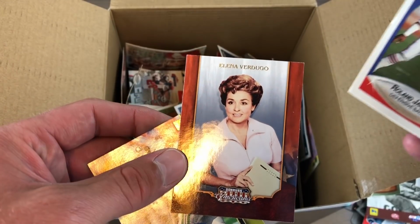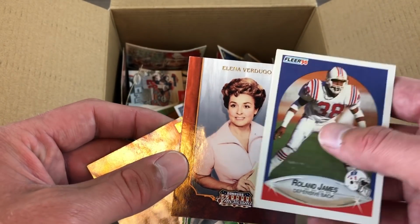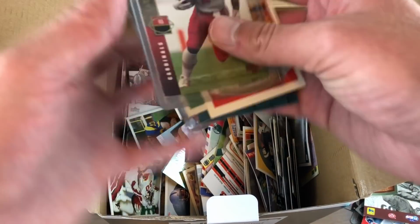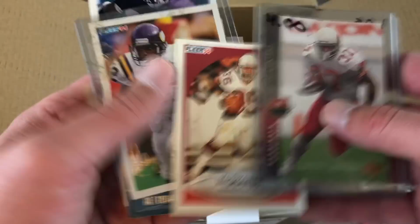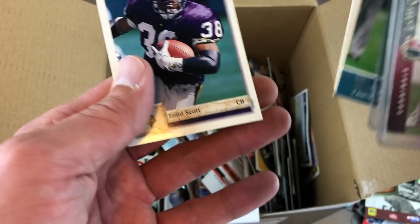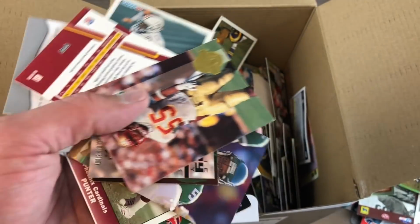Another one of these. Elena Verdugo, Marcus Welby, MD. Another one I'm not familiar with. A little before my time. Or should I say a lot. Ishmael. Todd Scott. Well, maybe halfway through this box, maybe a little more.